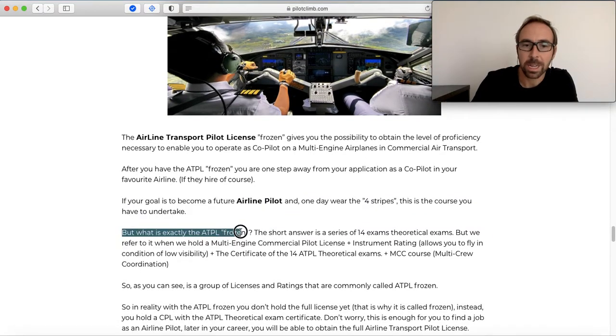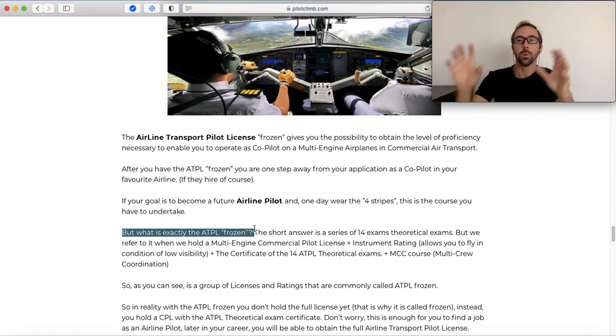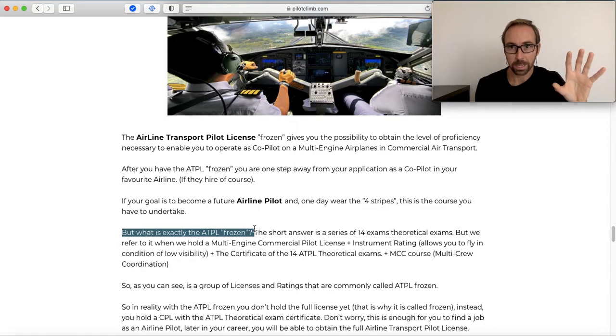But what exactly is an ATPL frozen? We refer to an ATPL frozen when you have a commercial pilot license and a certificate that shows you have passed the 14 ATPL exams. So it's not really a license. When it's called frozen, you don't own the full license yet. What you own is a commercial pilot license with a certification that says that you have passed the 14 exams.